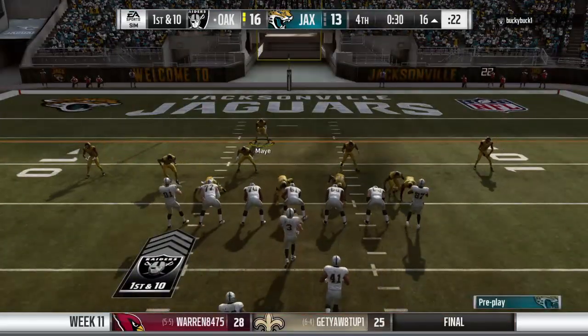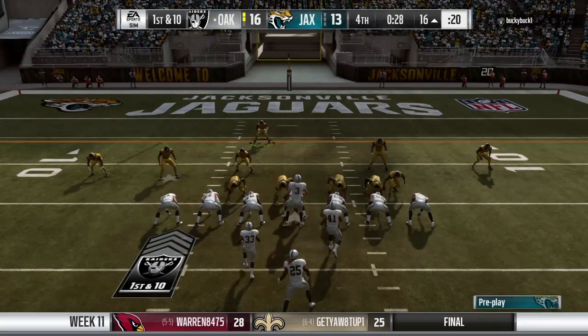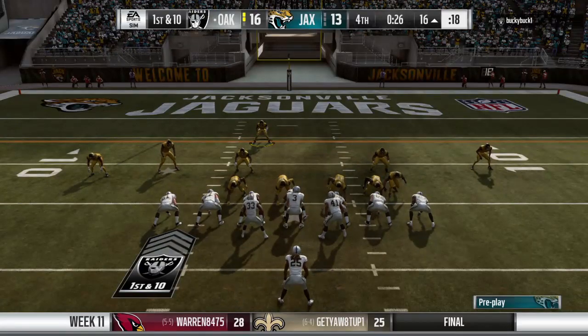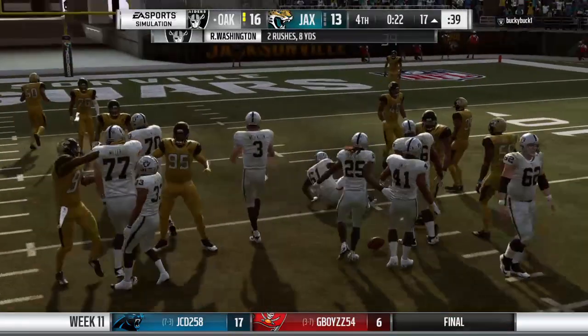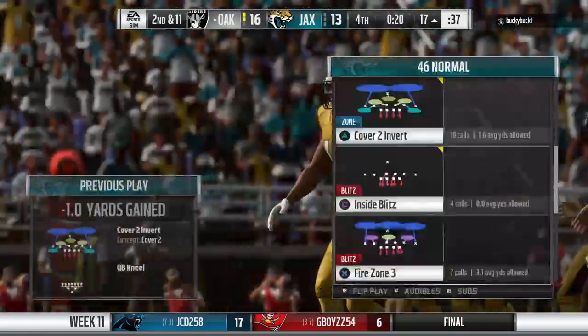But you also know what happens, too. The defense stacks the line. So if you can break through that first barrier, there's usually plenty of room to run. The Raiders likely going to get out of this with a victory as they take a knee.